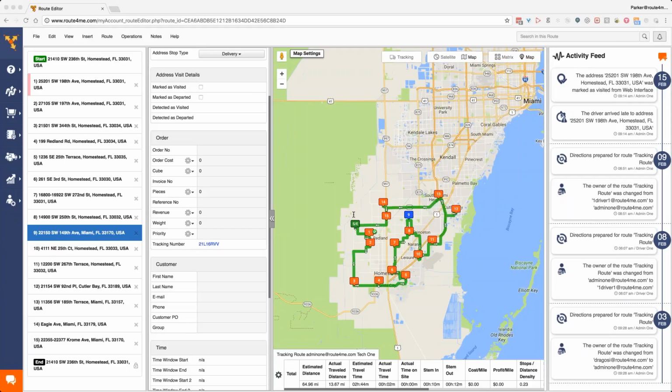So any questions from anyone before? Has this been helpful to help you realize that you can plan smarter, deliver faster, and also add that human touch to route planning? So anyone have any questions?